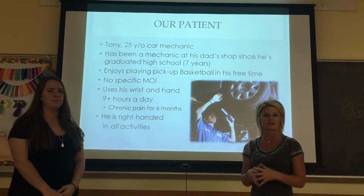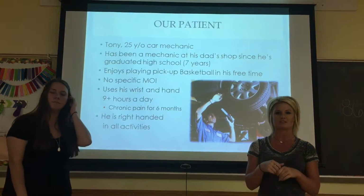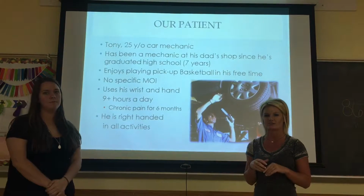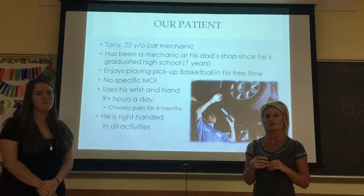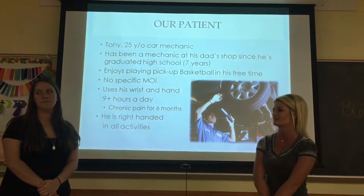He hasn't had any specific mechanism of injury. However, because he uses his wrist and hand for over 9 hours a day, he's had chronic pain for around 6 months now, and he's also right-handed with all of his activities.